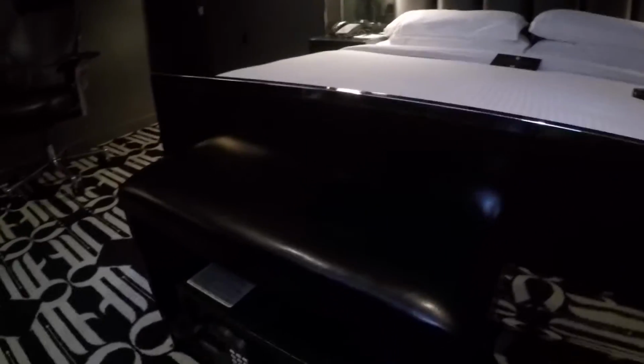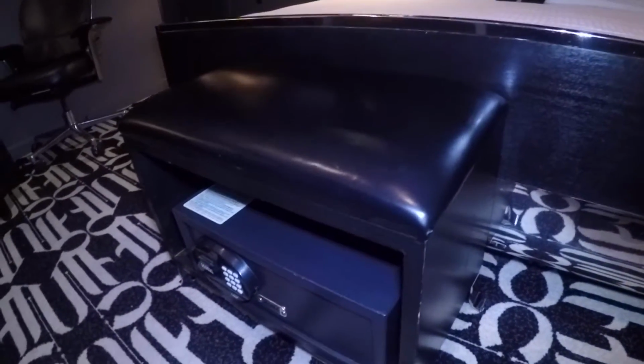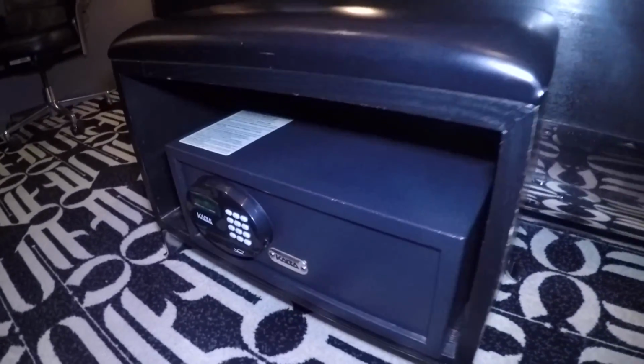One of the other cool features about this room is that it contains a safe. The safe is located right at the bed rest, as you can see here on the bottom. You can use it to store important items, such as passports, cash, anything extra, anything like that.